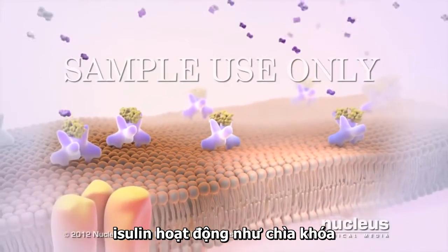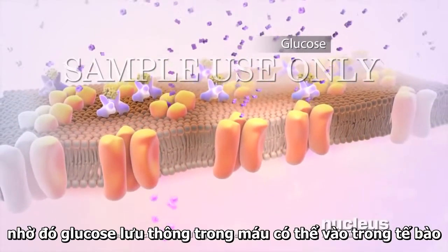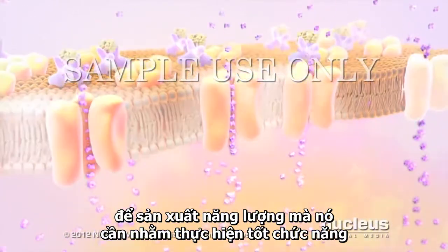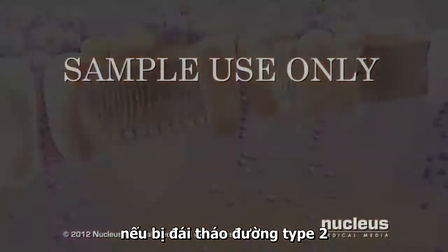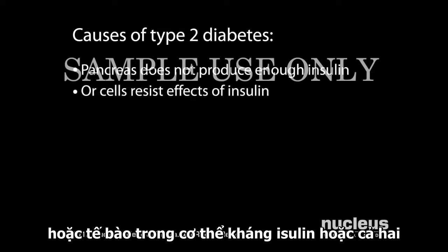Insulin acts like a key in a lock to open up the cell so that the circulating glucose can get inside the cell. Now your cell can use the glucose to produce the energy it needs to function properly. If you have type 2 diabetes, either your pancreas does not produce enough insulin, or your body's cells resist its effects, or both.